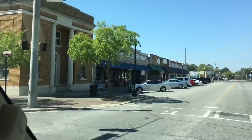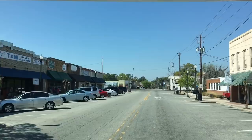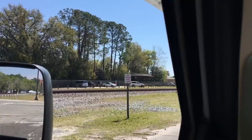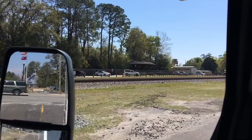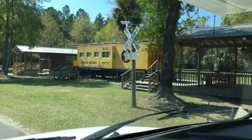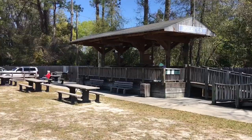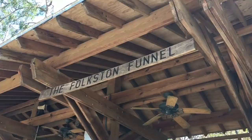Fail. Entering downtown Folkston, Georgia, right along the train tracks. They take their trains very seriously in this town. In fact, right across the tracks there they have built a little viewing area. They say 60 trains a day pass right through here. Another little hangout area on this side as well. And currently there are a few people waiting for the next train to pass here at the area they call the Folkston Funnel. They even made a sign that's dangling from the roof there.